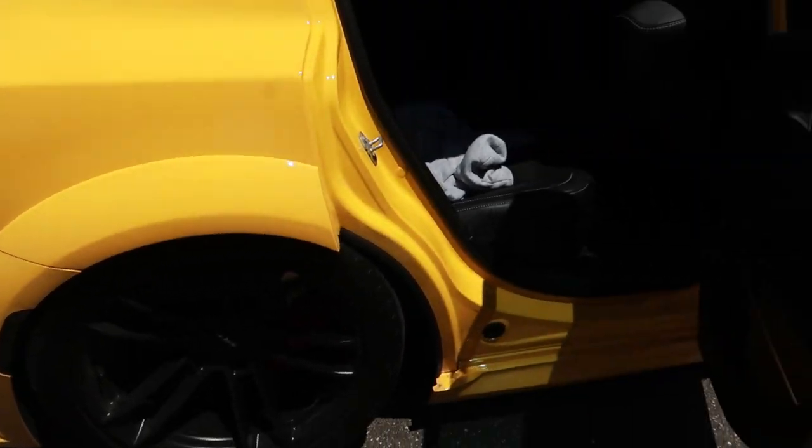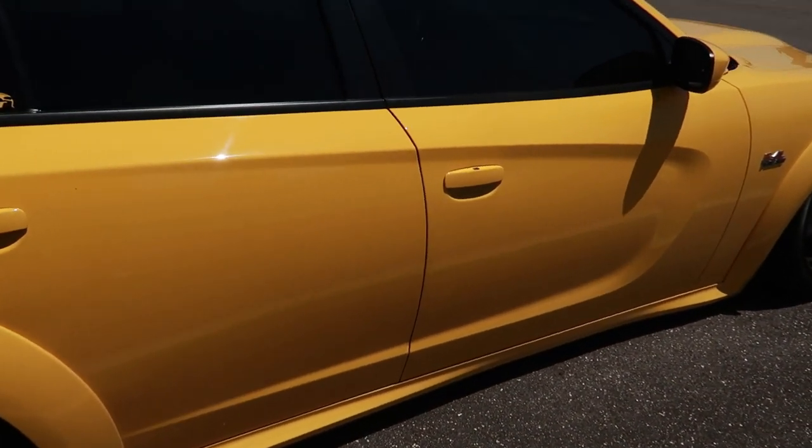And the front, we did nothing to the front, because we invested and bought the wide body fenders for the front. They were a little pricey. They're $950 for the pair. It's not bad, but when you add that up with the rest of the kit, you're looking at about $3,300 total. It's not too bad for the look you're gonna get.